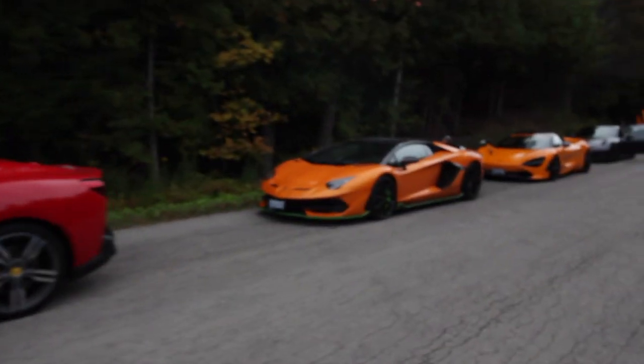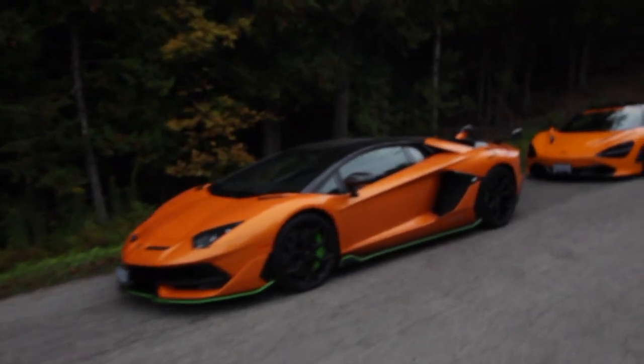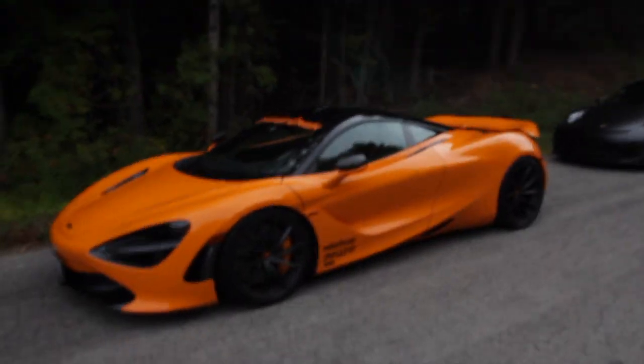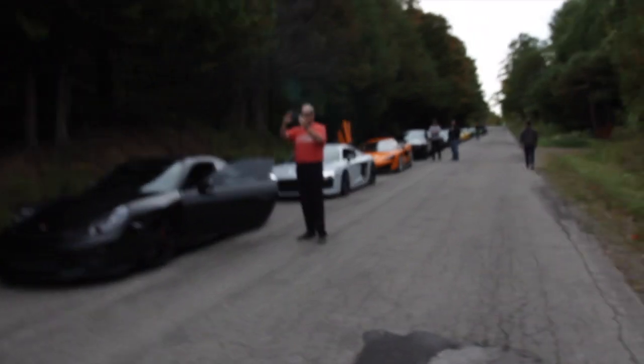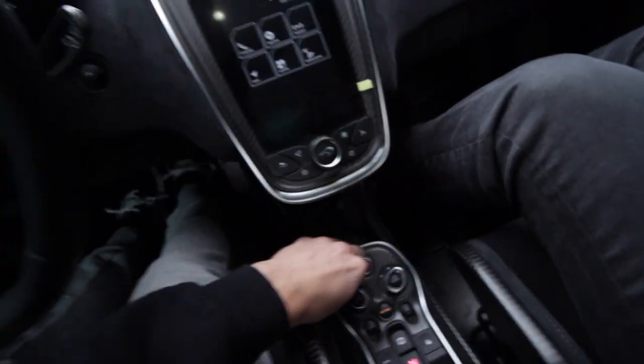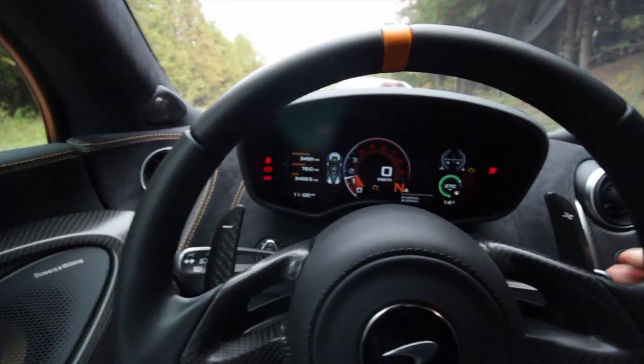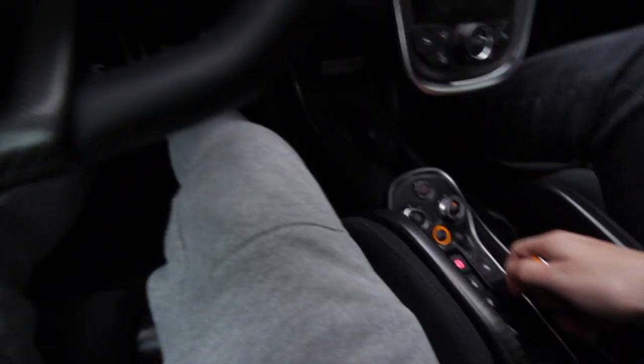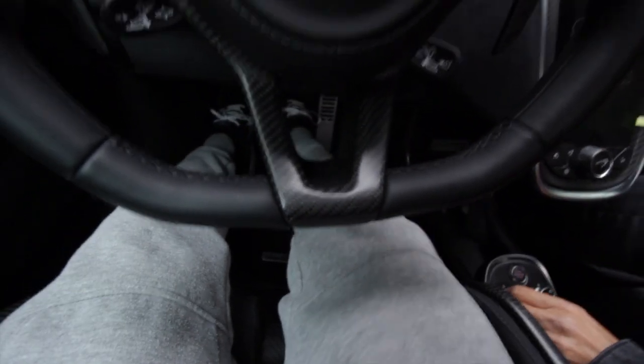Top down. This SVJ sounds so good. I've never heard it in person before. This 720 spits flames. That's pretty sweet. Man, that sounds so good. Of course, we got the 600 LT Spider back there. Alright, so it's my turn to drive. And let's roll out.